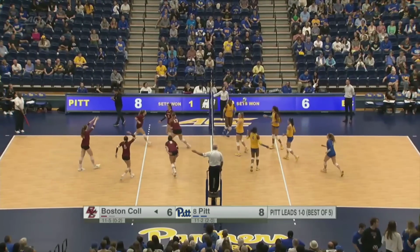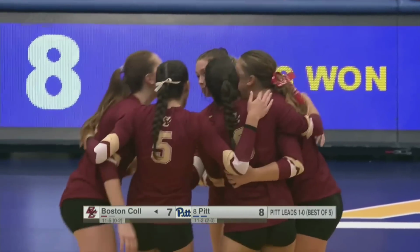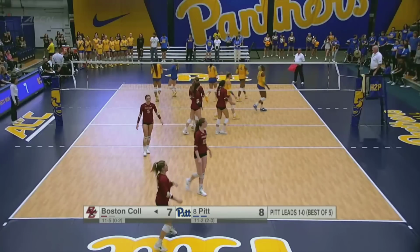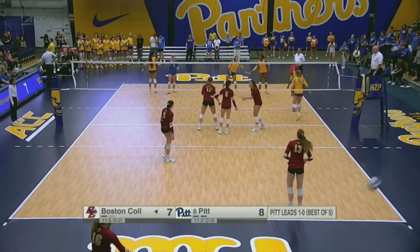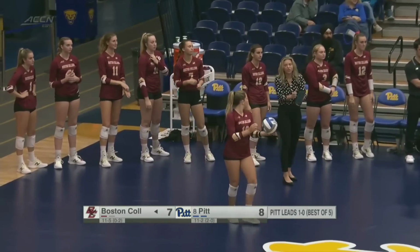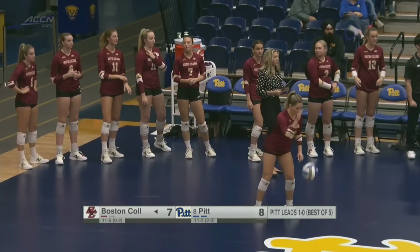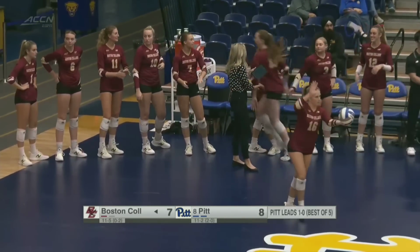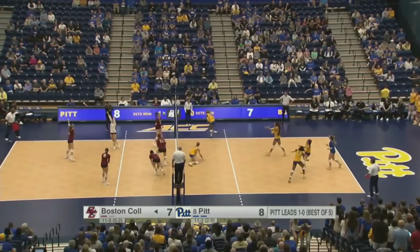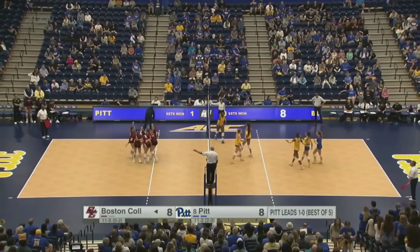Wokolo blocked at the net. Another block. We talked about a lot of big blockers in this game on both sides. Julia Haggerty, part of that, sharing that block, has done an absolutely phenomenal job at controlling some of these offensive pieces for Pitt. More miscommunication on the Panther side.